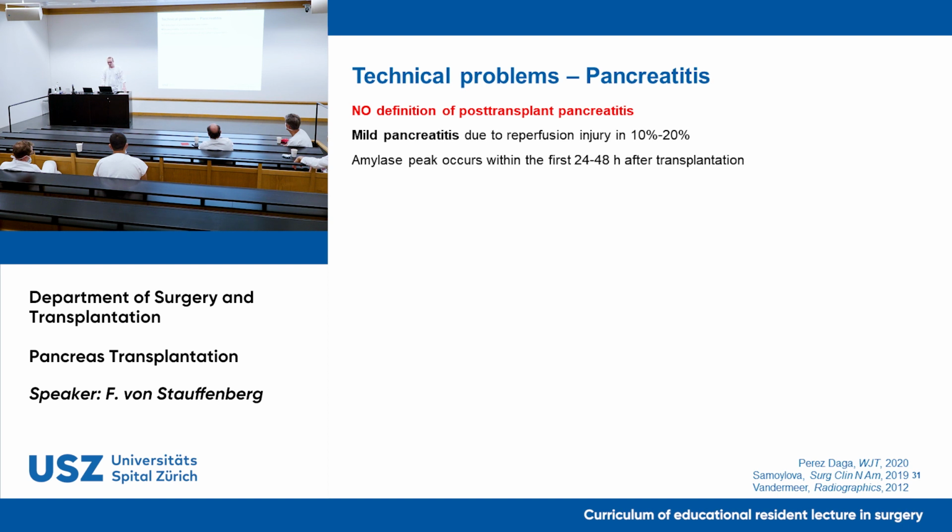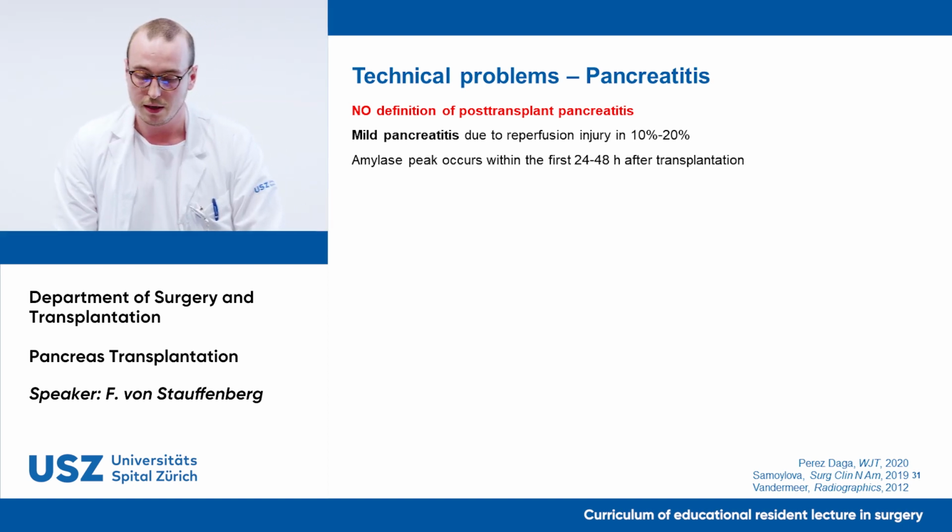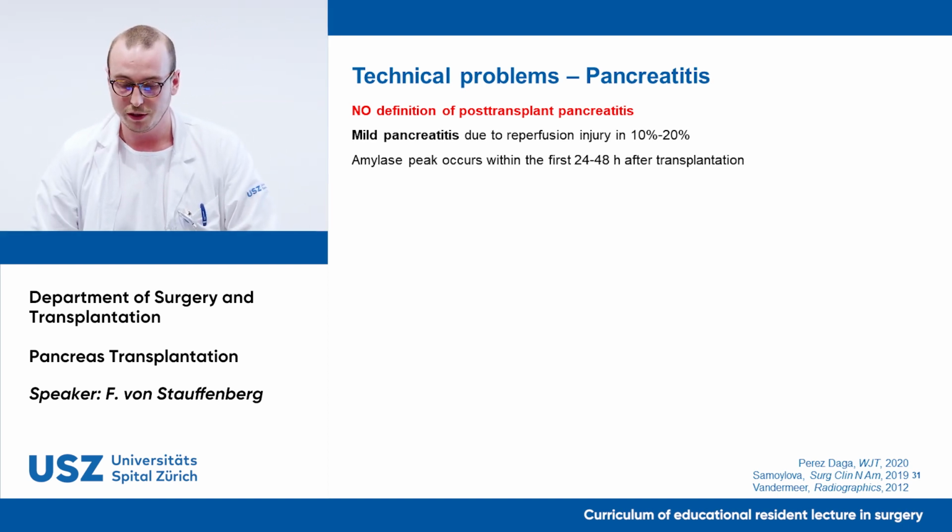Another problem we have in pancreas transplantation is pancreatitis. Until today, there's no clear definition of post-transplant pancreatitis, but a mild form can be seen due to reperfusion injury in 10 to 20%. And we should see an amylase peak after transplantation within the first 24 to 48 hours after transplantation.